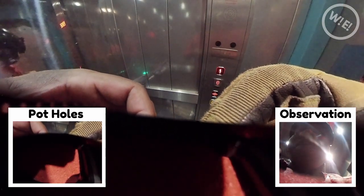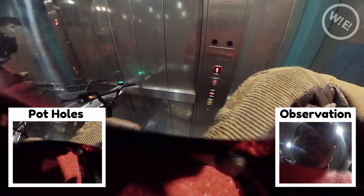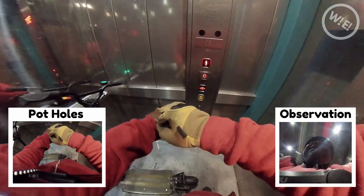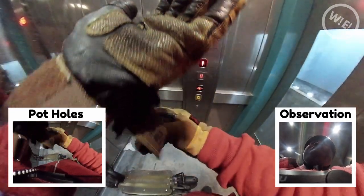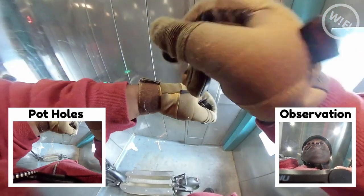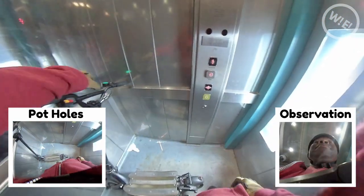Just checking we're still running. Howdy. 25 minutes on the clock. The sound acoustics inside a lift is fantastic compared to outside on the street.